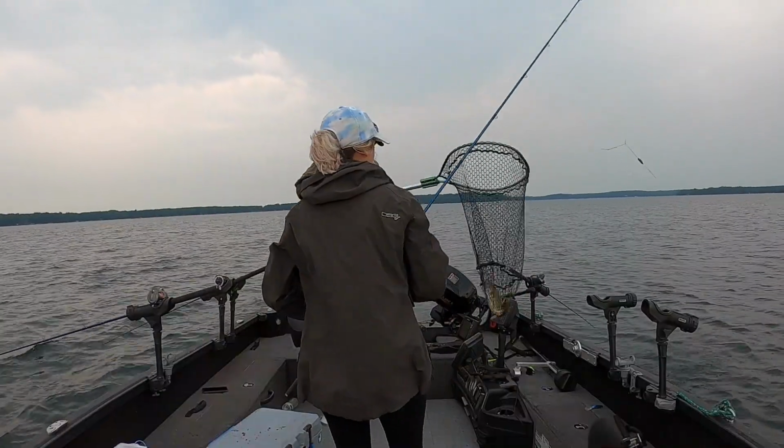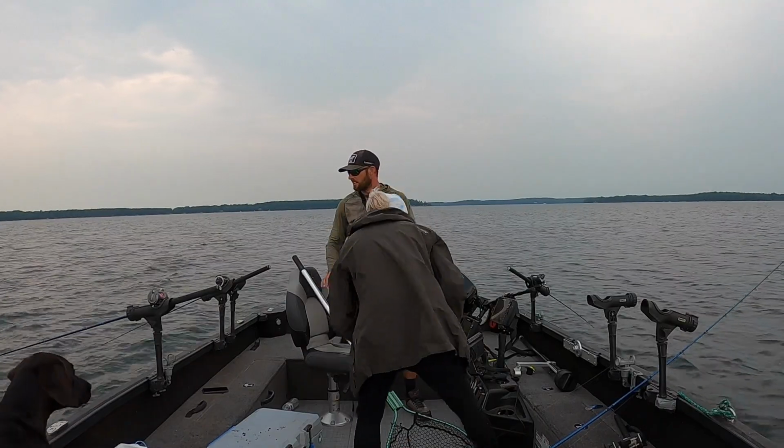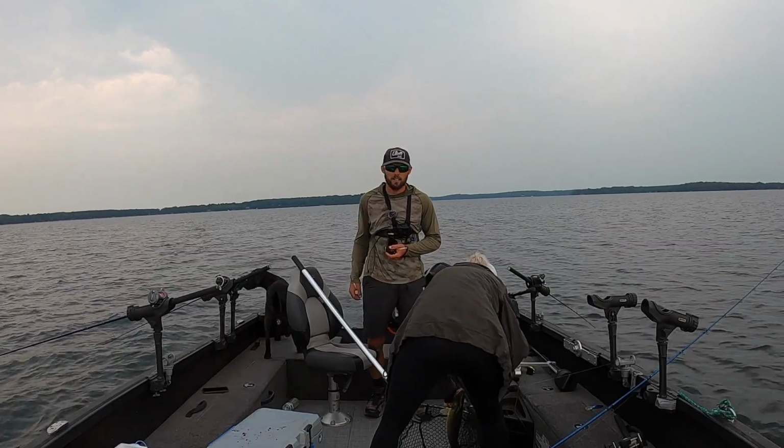Weed walleye after weed walleye. And we're killing it, aren't we? Not been fishing for very long and we're putting them in the boat. I like it. I like it a lot.